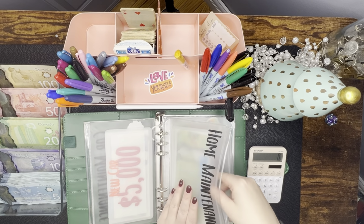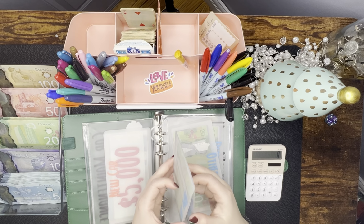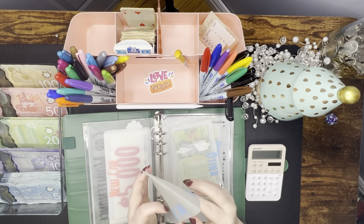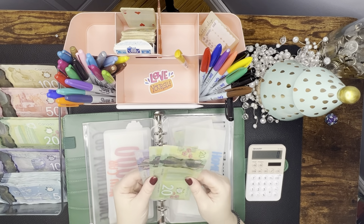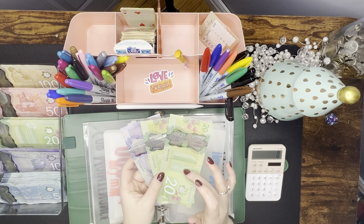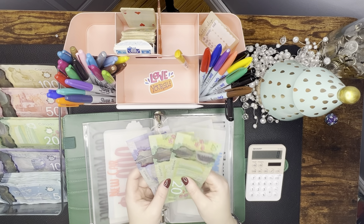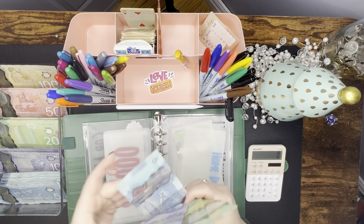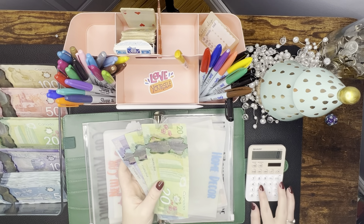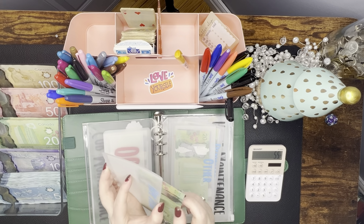Home maintenance has had a big change since you last saw it. Home decor was fully funded, but because I bought the rug and the office chair, I took a fair amount out of here. I spent some for Christmas supplies as well. So for home decor, we're gonna do $5. So now we have $55 in here. We'll work on building this back up.